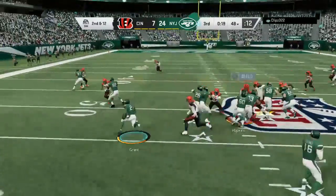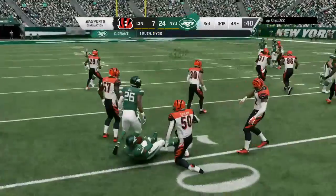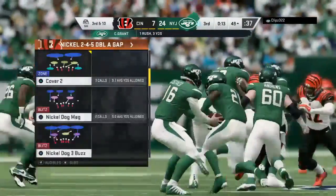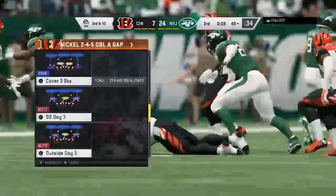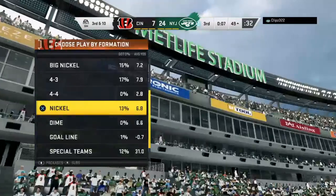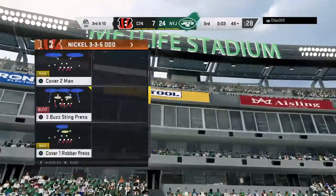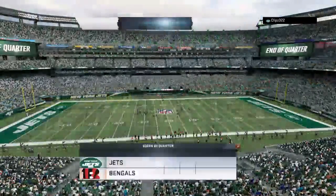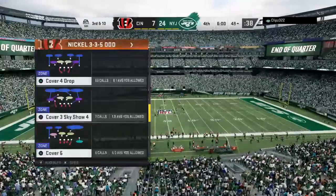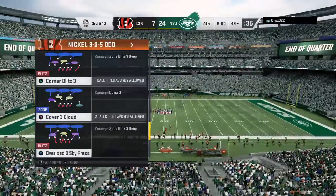Nice. Here's Grant. Go. And across midfield he goes and into Bengal territory. 3 yards on the pickup there, and they've got it back to 3rd and 10. It's a gain of 3. Brings up 3rd and 9. And they won't be able to run another play. Time has expired on this 3rd quarter. We'll return with more after this break.